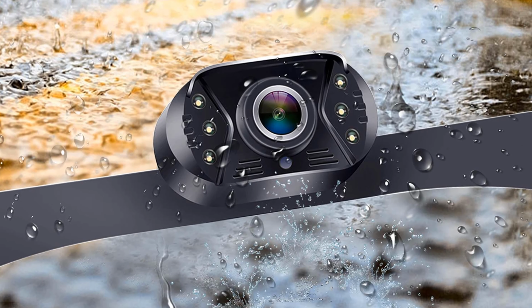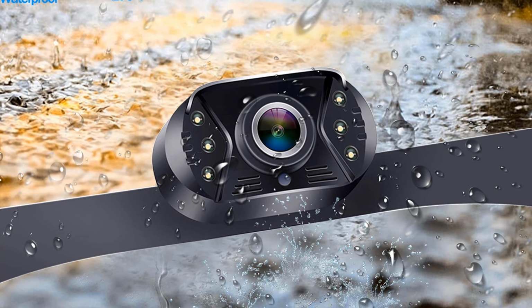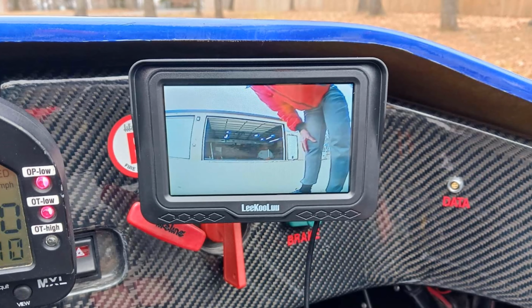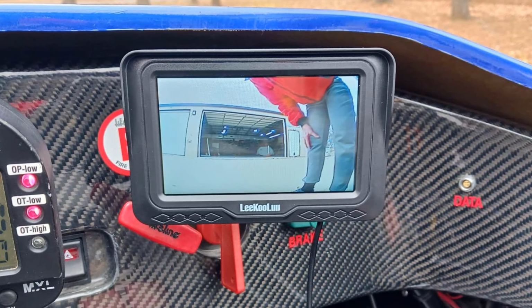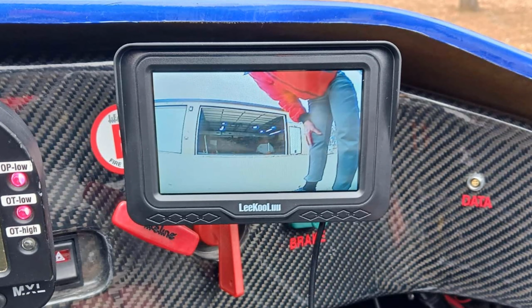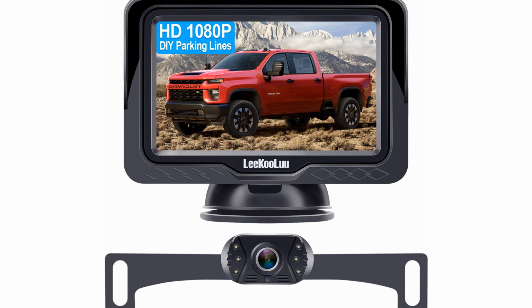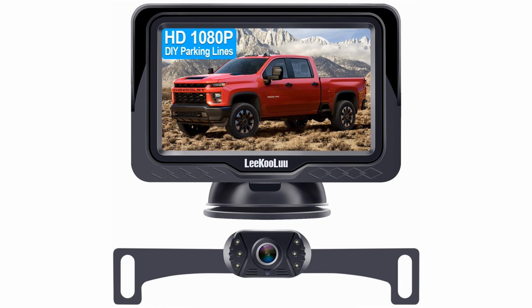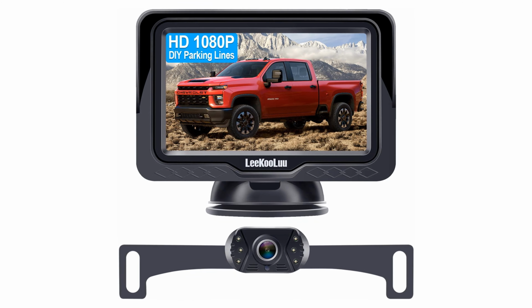The LCD screen is generous at a size of over 4 inches with a 1080p resolution. Plus, IP69 waterproofing means extra durability for the long run. Just use the easy surface or dashboard mount to install, and you are on your way.